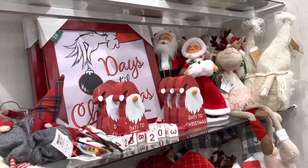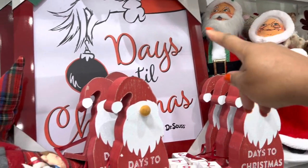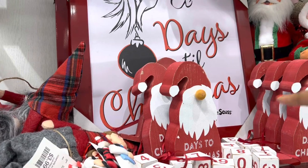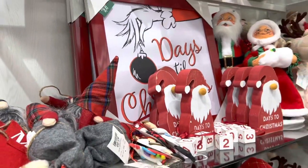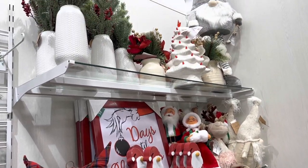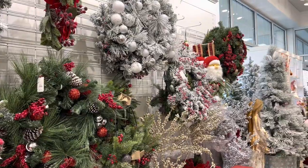Oh, look at the Anna Lee. Mr. and Mrs. Claus right there. And then this sign back there. Looks like a, oh, that's Dr. Seuss. Little sign back there, that's cute, right? I like that. On this side, we have more wreaths over here.